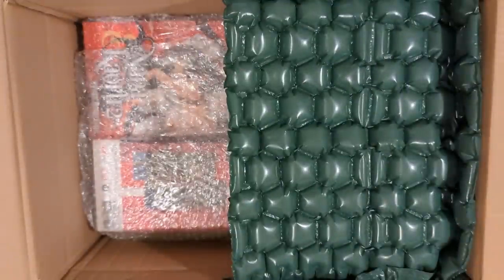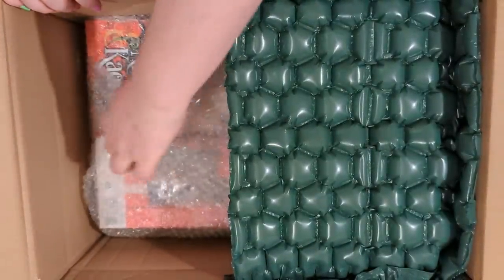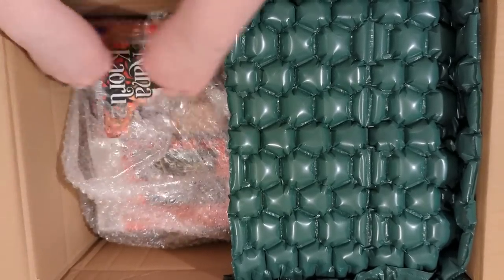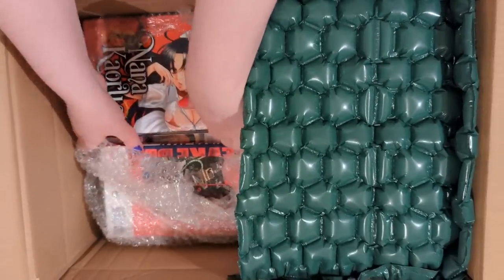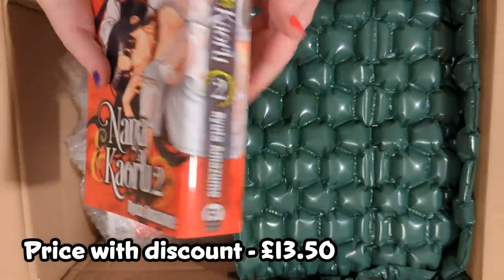Oh, we've done a little nugget. You can see some more manga. Well, I can see one of them. Come on. Rip it. This one's chunky, so I'll pull this one out. Next we have, that is heavy.